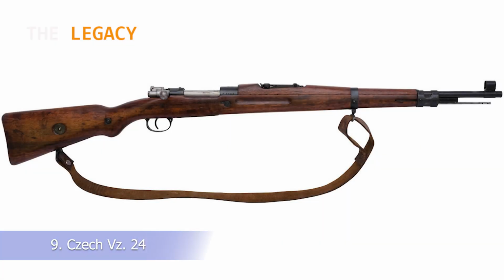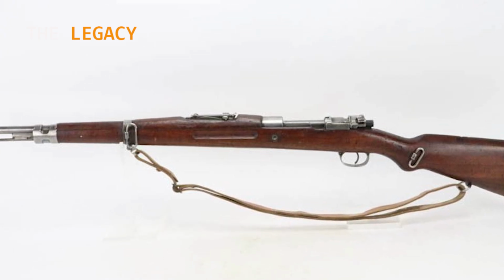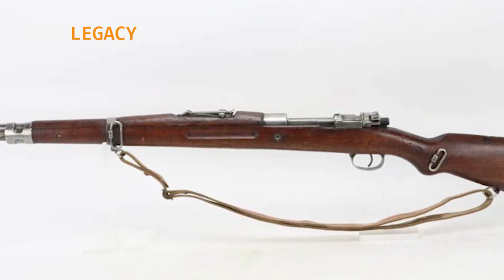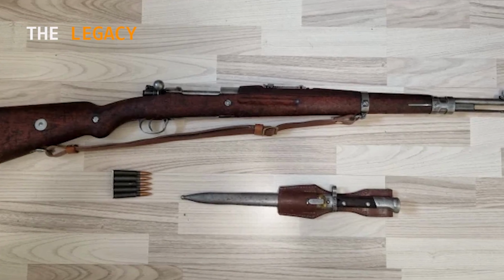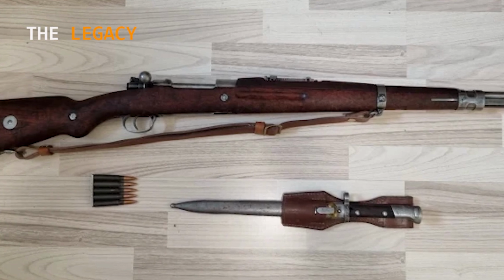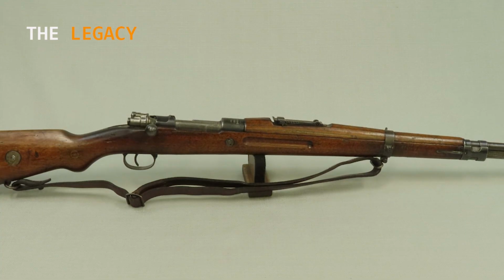9. Czech Vz. 24. The Vz. 24 is a lesser-known but well-respected Mauser variant. Produced by Czechoslovakia, this rifle was used extensively in the early 20th century. Why it's cheap: less iconic than the 98K or other Mauser variants. Typical price range, $400 to $600.